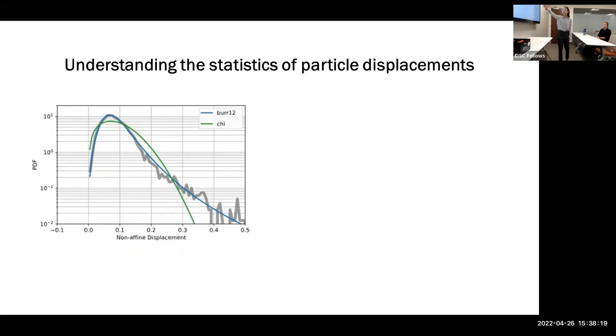Here we plot the data, the same one we plotted as a histogram, but here we show it on a semi-log y-axis. The thick green line shows the whole trend, and here we fit different curves on that. You can see the chi distribution really cannot fit the distribution, which means the particle displacements in the x, y, and z directions are not Gaussian distributed.